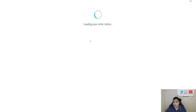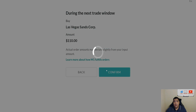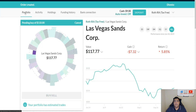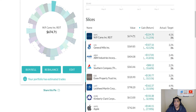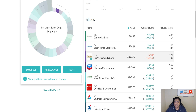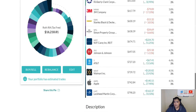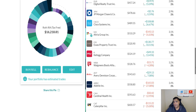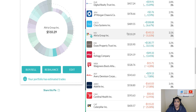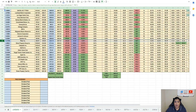Selecting it, buy, sell. I'm going to go ahead and put 110 in here and hit continue and confirm. So there we go. We have specifically targeted Las Vegas Sands to get the majority of our equity. This will increase that position up quite a bit because it is right down here. It's my 3rd smallest equity-wise in this account, and my minor portion is towards Altria, which is not at a full position. Full positions are a little over $700 of equity. We can see here this one is 510. I've actually put in over 700 of equity, but I've lost quite a bit here.